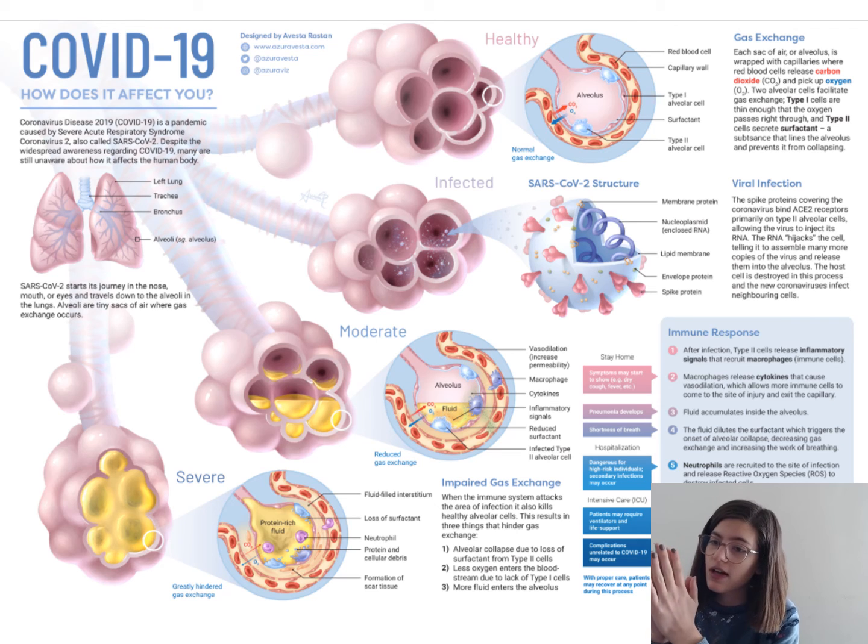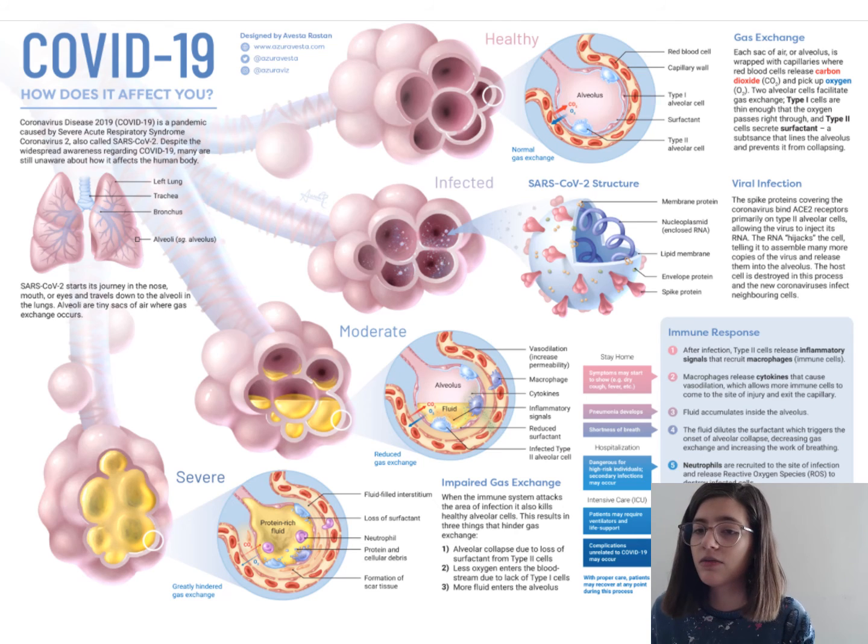It's going to close, and this is when people need to be connected to ventilators. This is acute respiratory distress syndrome, and it is really, really bad.